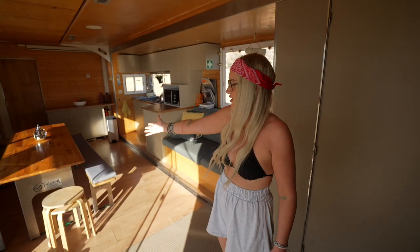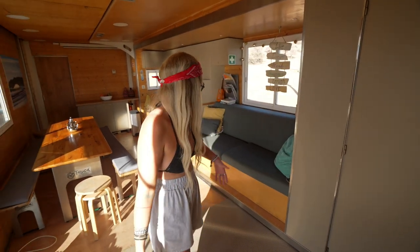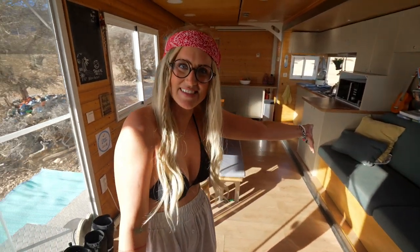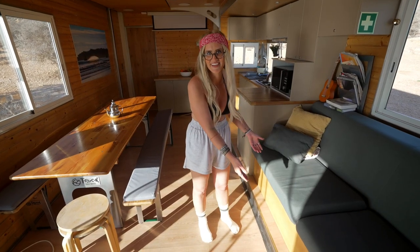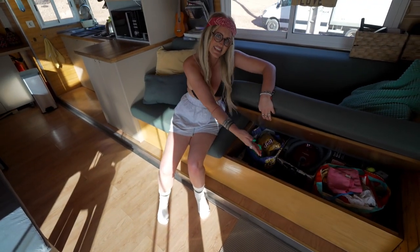So obviously they've got a huge table to accommodate all of the guests that they have stay here. Lovely seating area so that you can chat with your new friends that you make, your besties for life. This is a sofa. There's also storage underneath. They've got actually loads of storage in this place, which is amazing.